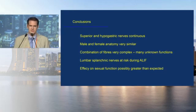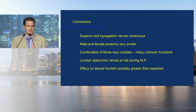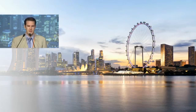The detailed structure and function is complex, and there are still many unknown variables, and the lumbar splanchnic nerves are vulnerable, especially at L4, L5, and L3, L4 levels. And I've ignored these, I've just transected these, but it may be worth trying to prevent this. And the effect on sexual function is probably greater than expected, and this is what Irene has been looking at.